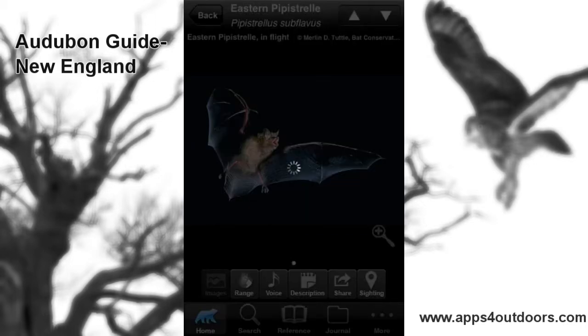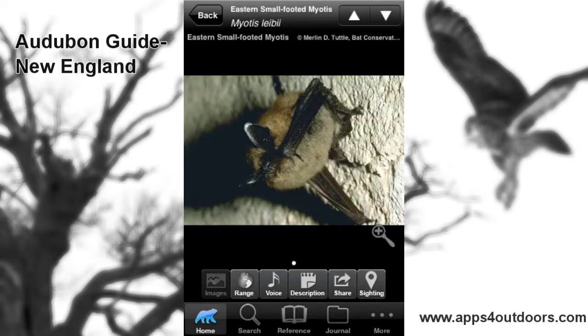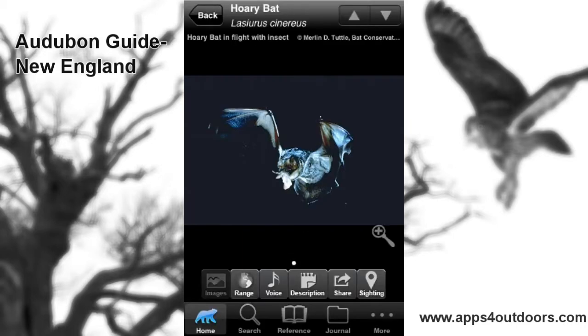And they're all just beautifully done. And the close-ups are just fascinating that they got close to some of these animals.